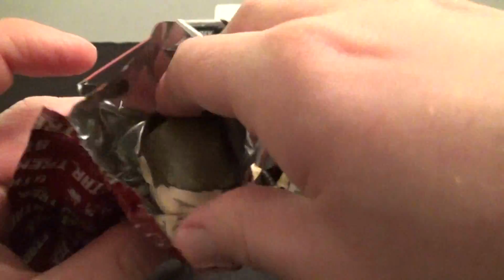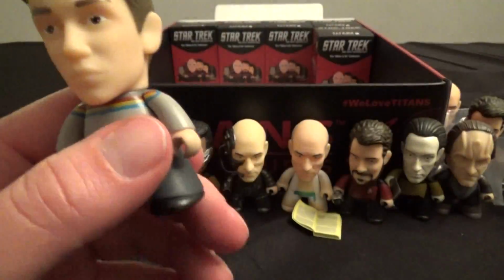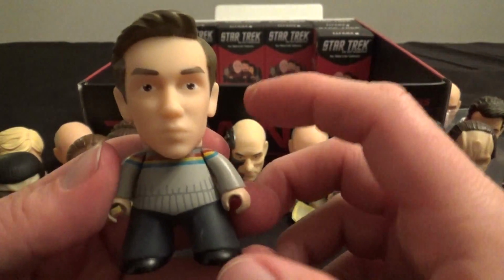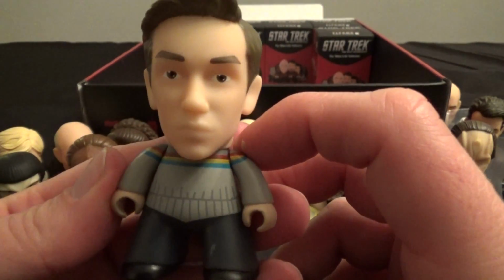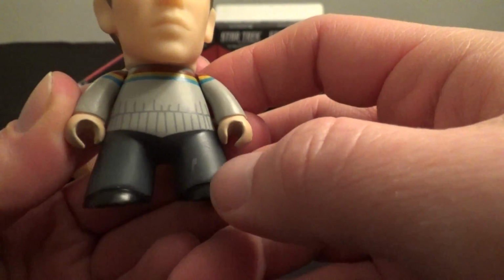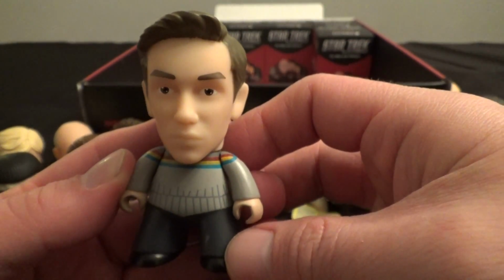I like the selection. Oh, we got Wesley. Good old Wesley Crusher. Shut up, Wesley. Nothing in there. Alright, toss that to the side there. So Wesley Crusher looking pretty darn young. Of course he was young on the show. I don't know if that's an imperfection. It looks like a little paint imperfection there, but that sort of thing happens. Not the end of the world.